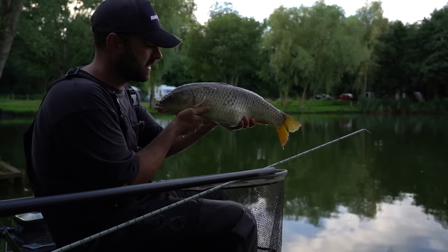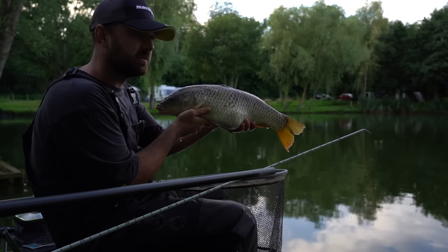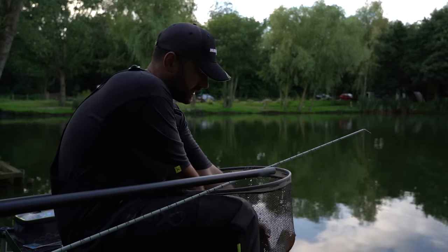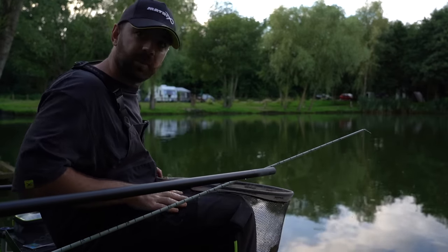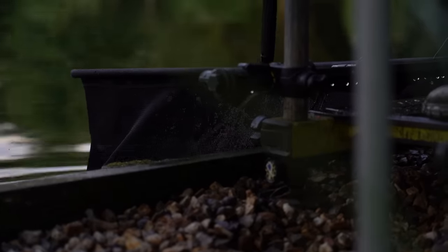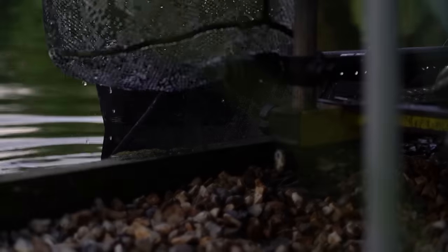And I honestly think that if we now repeat this down the edge, it's only going to get better. So that one's going to go in the net and we're going to repeat the process, but have a little go down the edge. Right, let's have a little go down the edge.